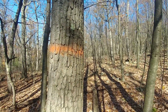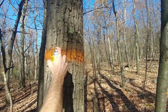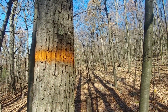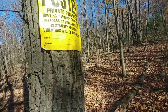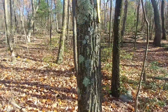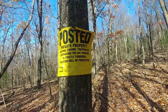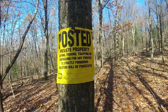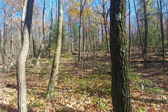Alright guys, so you can see the old orange line here is all faded. So like I said, each fall I go around the whole property line here and respray them, as well as check all my posted signs to make sure none needed staples. You can see here the old ribbons from when it was surveyed. Like this posted sign here, its staples tore loose, so we'll end up going ahead and restapling that fast. And then I'll just do the same thing the whole way around the property line. You can see up there, the orange bands are just barely visible anymore.